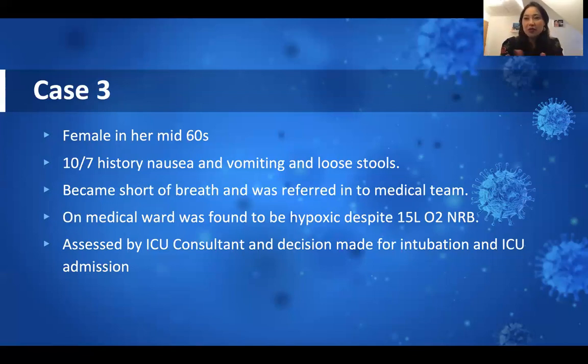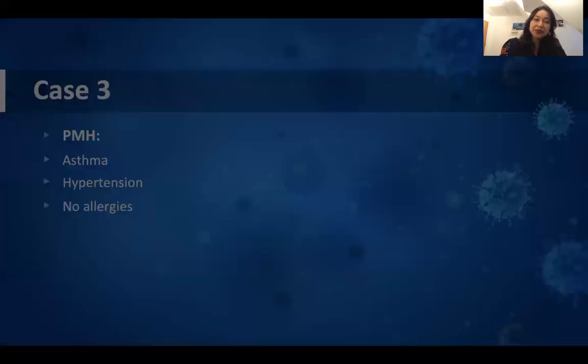So this came from another part of the story, 2 different things. She became short of breath and she was referred to a medical team. In the medical ward, she became hypoxic on 15 liters of non-rebreathing mask. We assessed her and we took the decision that we need to bring her to ICU for intubation and ventilation.